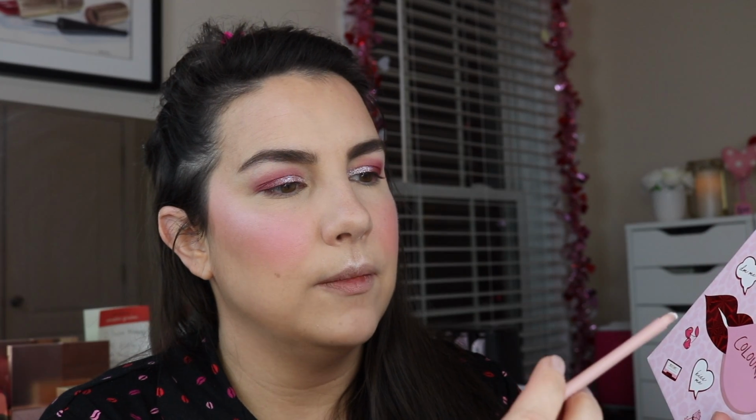Around the inner corner, I'll do this one, On Your Mind, up here. It does have some shimmer. Go into that with this little Persona brush called Define. And see how that one has brightness, but it also can kind of look matte.